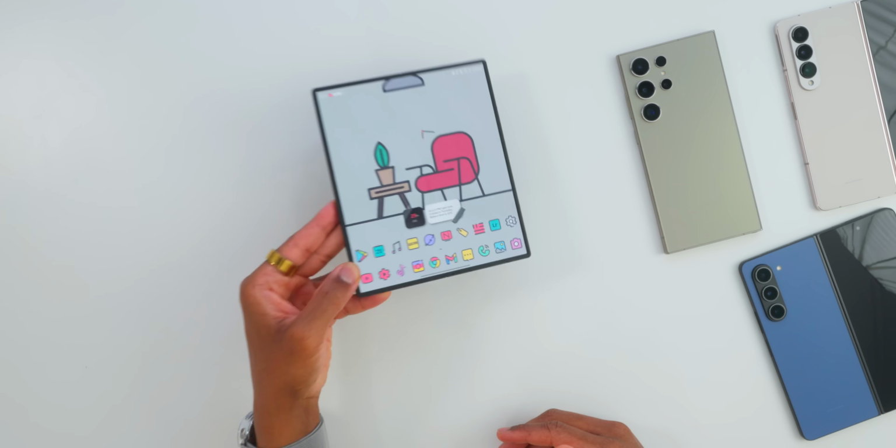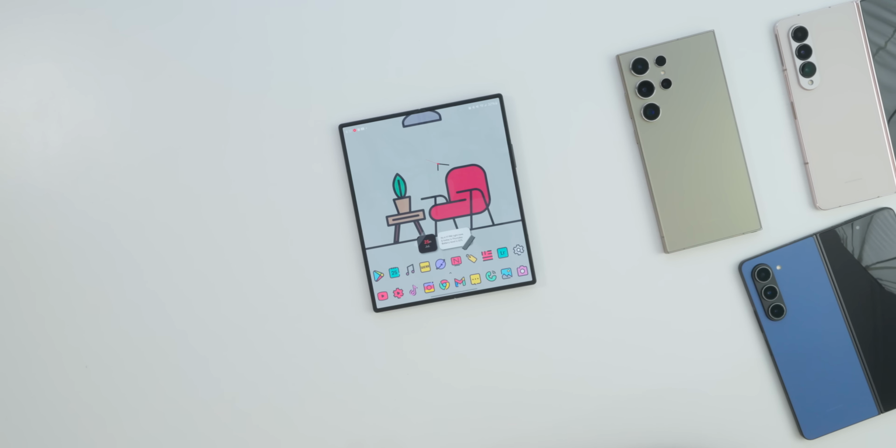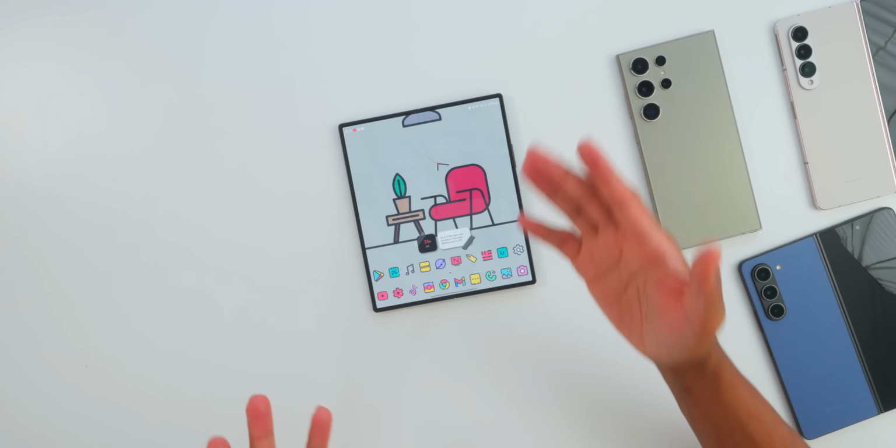I love the Z Fold 6. I love the Z Fold. I want it to get better, just like if I loved a person and there were things about them that I felt they should get better at, I'm going to encourage them to become a better person, which is why I encourage Samsung to become a better Samsung.